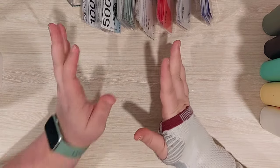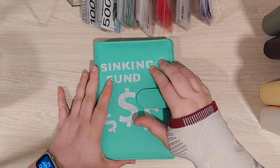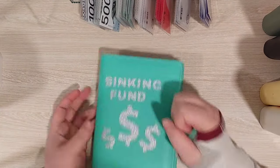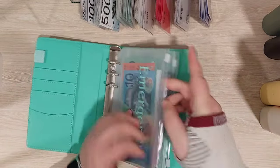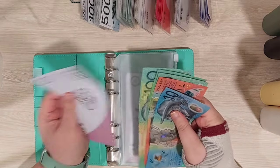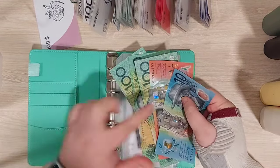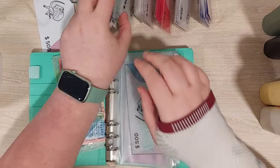I'm going to start off with our long-term sinking funds. I'm also going to be replacing any of my old placeholders with new ones. So for emergency fund, we're going to replace the 500 with one of mine, and then we're going to put the 330. We're going to bank that.